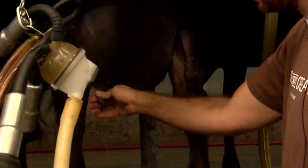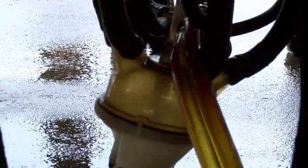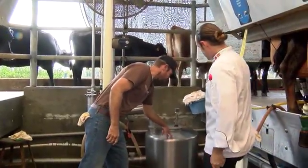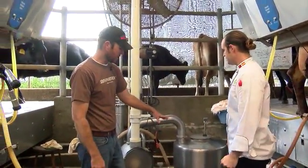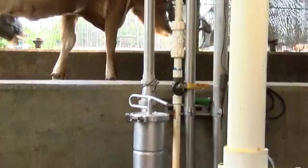Then we'll come back with a rag and wipe it off. Then we will strip the cows to check them. Hang the machine on the cow. We can see it comes through the milking unit, down our milk line. This is called a receiver jar. So that milk will fill in there, and occasionally you hear this pump kick on. And then that milk will travel up. It will go through a filter and up this line here, and it'll end up in our milk tank.